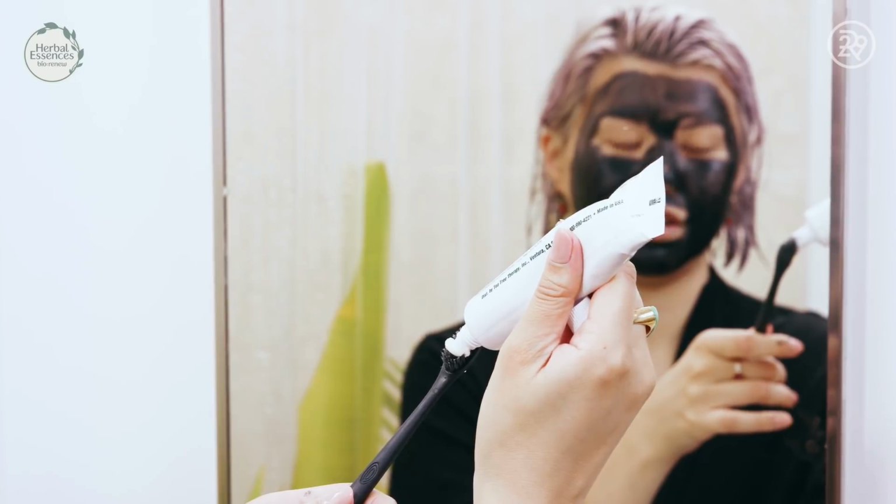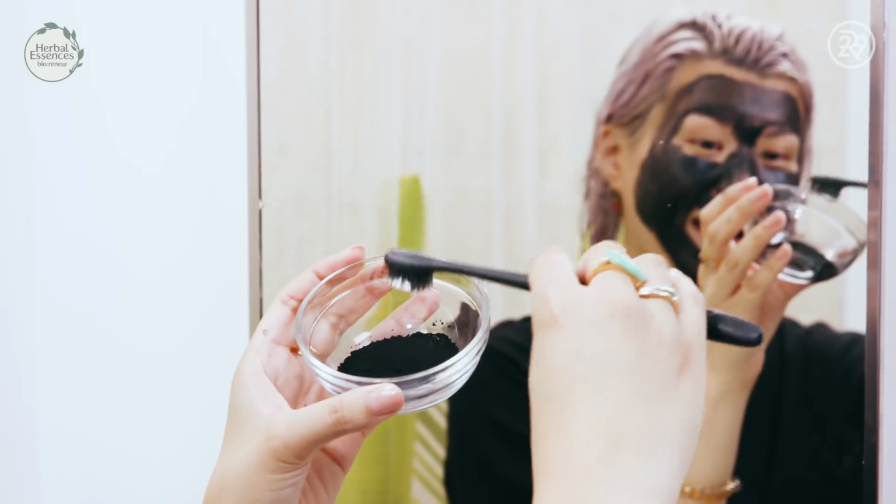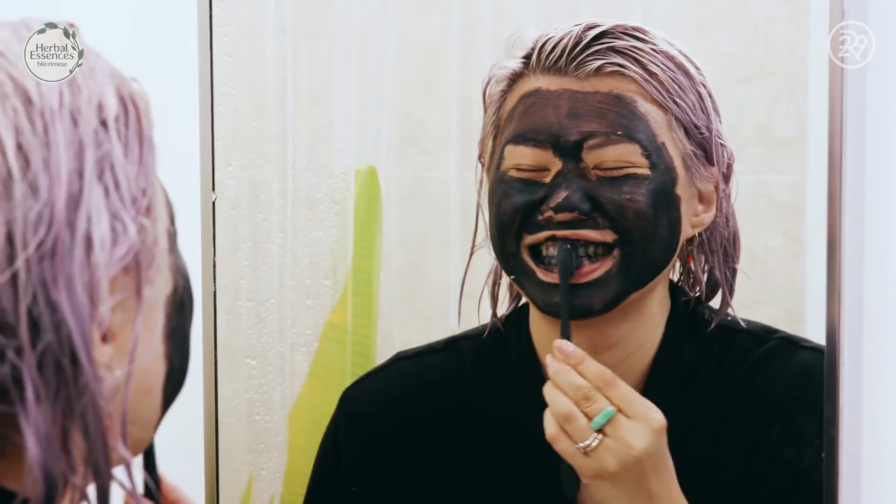On to toothpaste. Now, adding activated charcoal to toothpaste is a really popular method for teeth whitening. There are a bunch of charcoal toothpastes on the market, but I decided to go the DIY route since I already had activated charcoal, by simply dipping my toothbrush directly into the charcoal and brushing away.